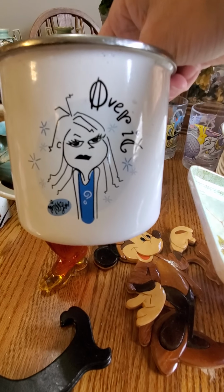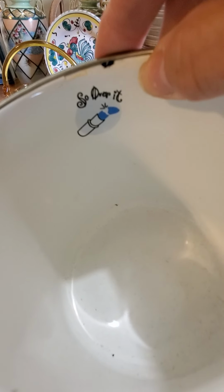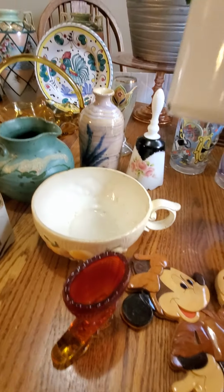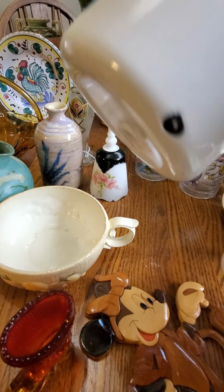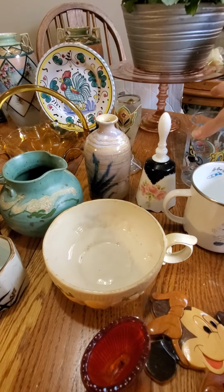This is a fun metal mug. It says over it. So over it. That's how I feel sometimes. I'm over it, so over it. It is made to look old. It has those intentional dinks in it.